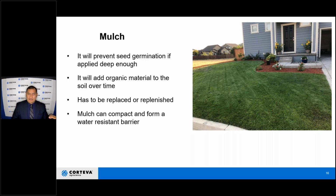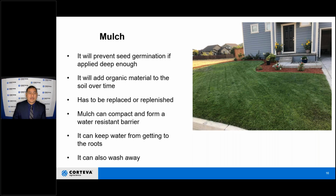So anytime that we are replenishing mulch, it's important to take a hard rake and break that barrier so that water can get through. The other thing that we're also trying to do by getting rid of that water resistant barrier is keeping the mulch from being able to wash away. If we have a compacted area, that water's going to hit there, it's going to start running off and it's going to take the mulch on top of it with it.